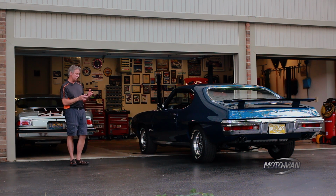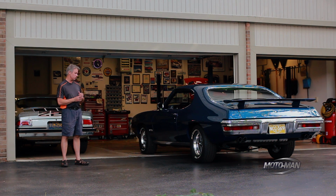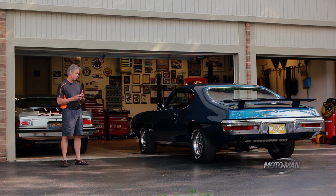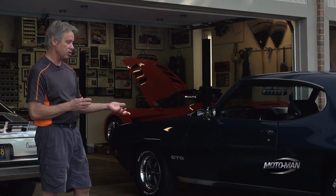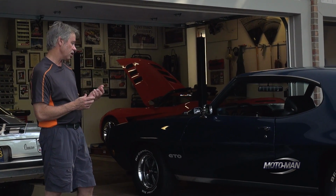The GTO generally had the bigger wheels and tires that came standard on it. In '70, it came with 14-inch wheels. This car I put on 15-inch wheels because I could get better tires for it. It has more grip. Obviously, the bigger tires are better in many respects. But back in 1970, the 14-inch wheels and tires were as good as they had at the time. The GTO also had a rear sway bar that the Le Mans did not have, which helped the body sway, obviously helped the handling of the car.